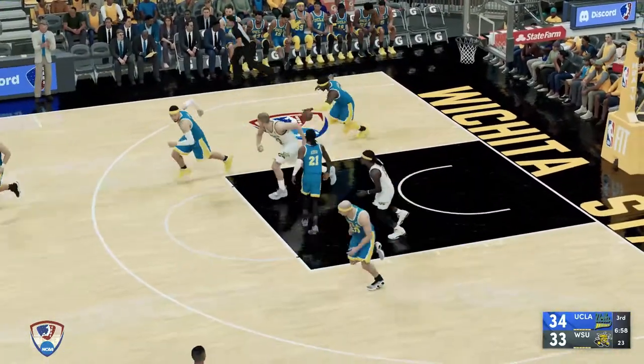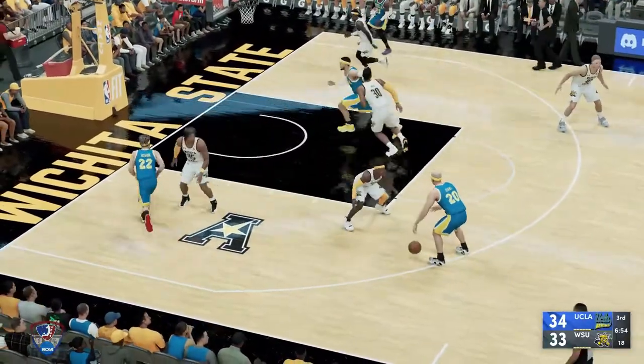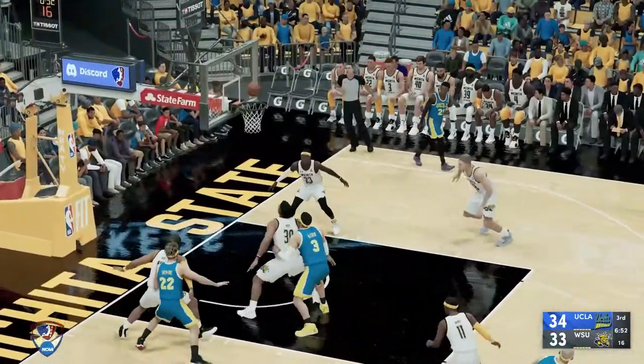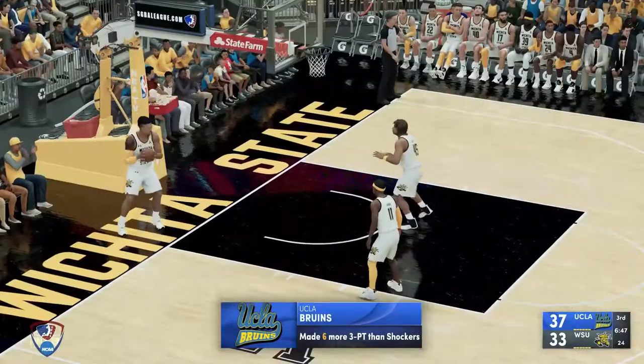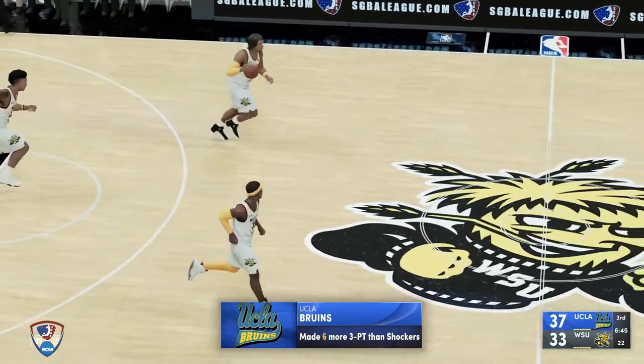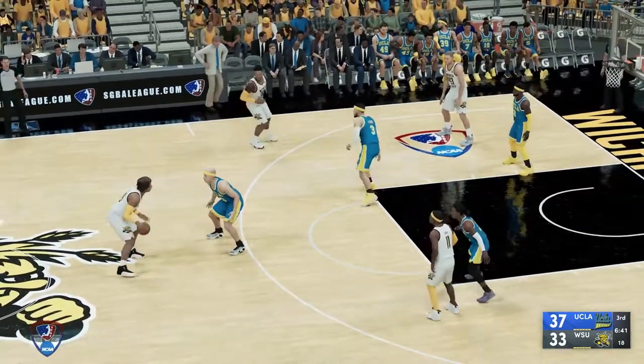Ashley, deep 3, no good. Both sides running, and I mean running with the basketball. Adams thinks he has space. He does, of course he does. Makes another 3. UCLA leads the 3-point margin by 6.